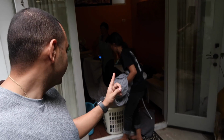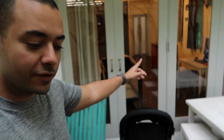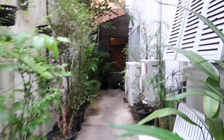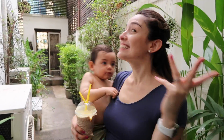So this in here is like a little office space, so the ladies are working in there. Then there's this little outside courtyard over here. That in there is actually our bedroom. It looks like there's some storage and laundry stuff back there. Let's go inside. It makes you feel like you're in the forest. Yeah, very different. And we're actually in the city of Bangkok.